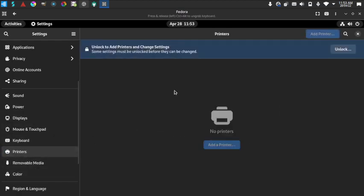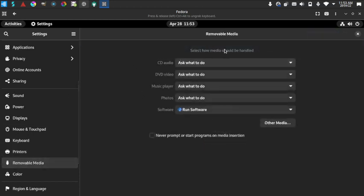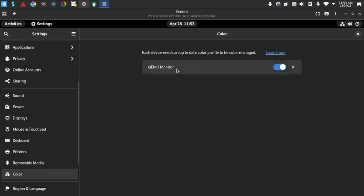Now this is the printer setting. This is the basic printer setting. You can add HPLIP also later on. If you have got an HP printer, you can add an Epson or Brother printer manager also later on. That depends on which printer you want to configure. Then the removable media, select how media should be handled. Different media are given: software, photos, music player, DVD, and all. Then the color. For the monitor, you can add different ICC profiles which are non-free.